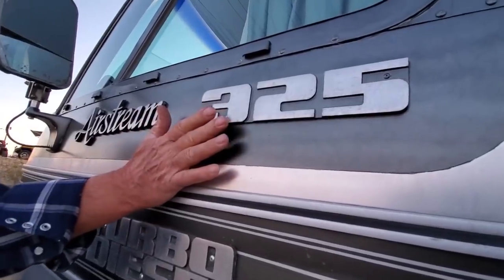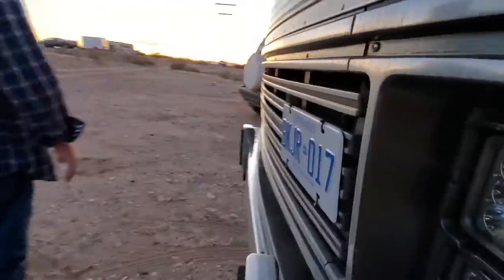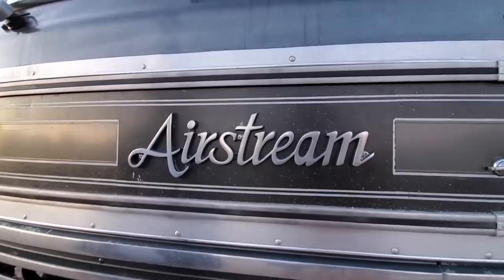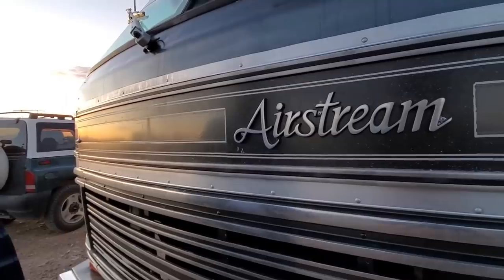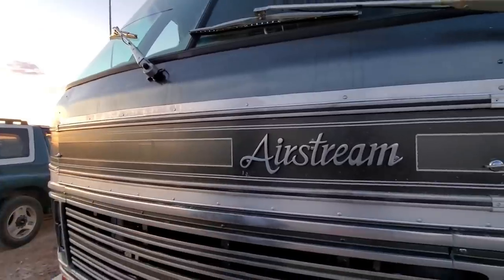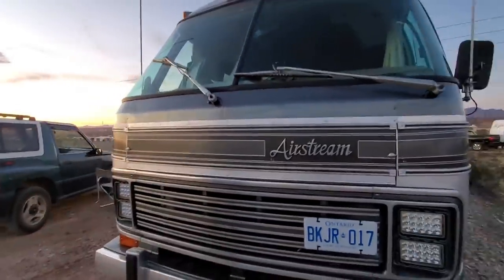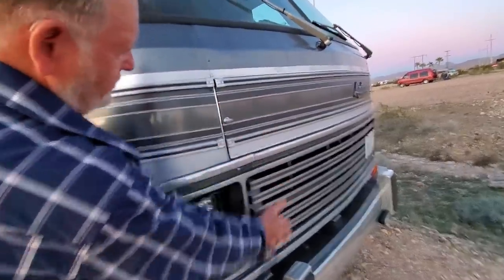That's the length, 32 and a half feet. It has a six-cylinder Isuzu diesel from 1985. Original emblem. That's cast aluminum. All this is aluminum.